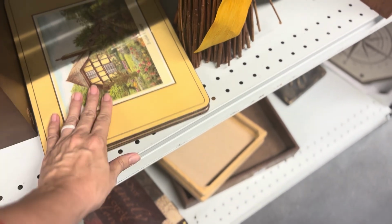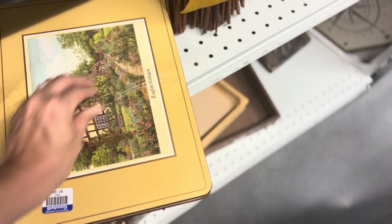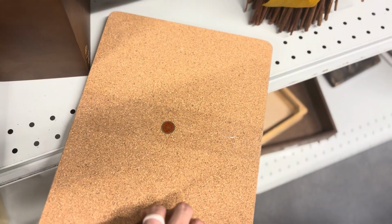Oh, okay. Always look for this brand. When I see it, I always read it wrong. I always pronounce it pumpernickel. I don't know why. But this is a set of 4 placemats.